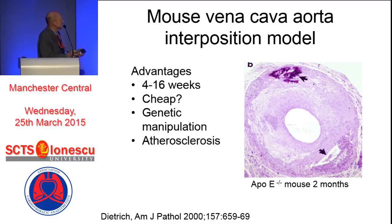So what about using a rodent model? Well, Qingbo Zhu developed a model where he took the mouse vena cava and put that in as an interposition graft as well. The advantage of this is that it did replicate the long time course. It's relatively cheap, although mice are terribly expensive these days, and you need 2 mice to do this experiment. Big advantage is you can do genetic manipulation, and we're going to hear some things about that. And one of these is you can do it in ApoE mice, so you can get nice big atherosclerotic plaques. This is calcification here. So that's the advantage.